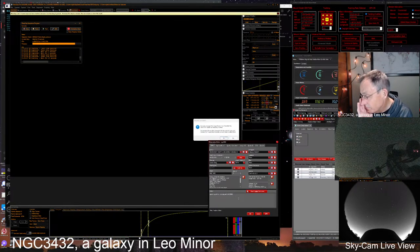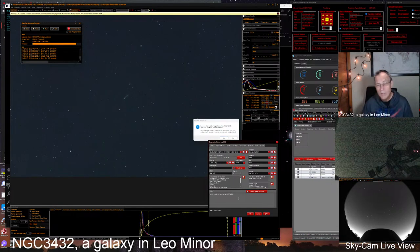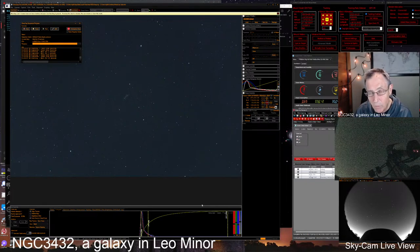Man, thanks for being here. Looks like we have around 14 on the stream. If you haven't yet said where you're observing from with us, please pop that in. Doesn't matter what city you are, what country, we're glad you're here. This is NGC 3432.